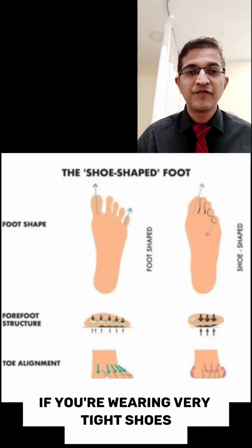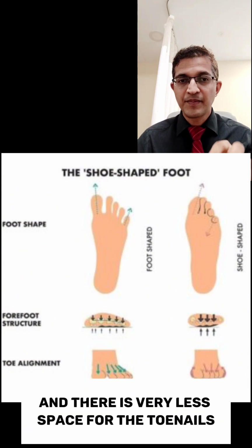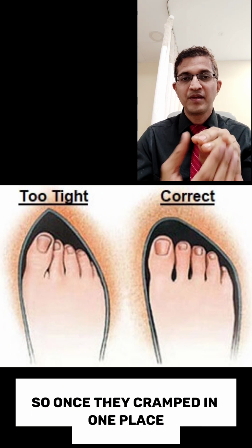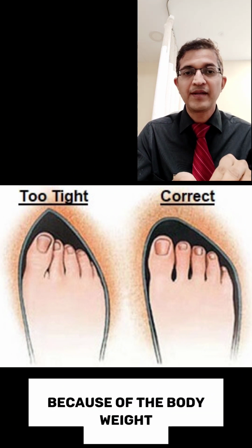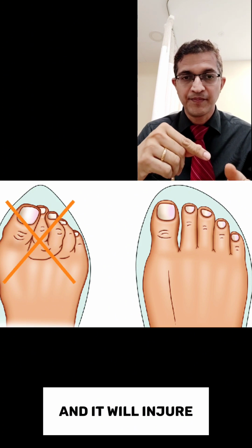Another thing is if you are wearing very tight, ill-fitting shoes, and there is very little space for the toenails to spread properly, they will get cramped in one place. Then there is too much pressure while walking because of the body weight and the shoe pressure. The sides of the nails start going deeper inside, and it will injure.